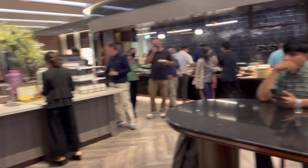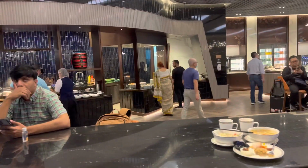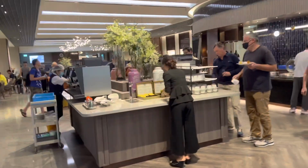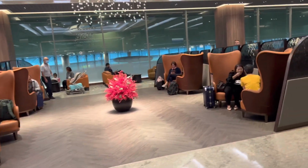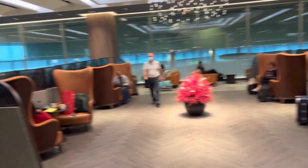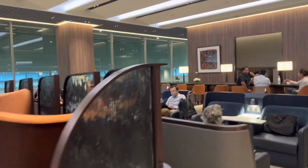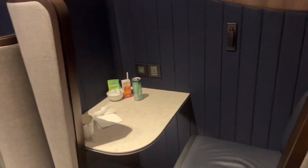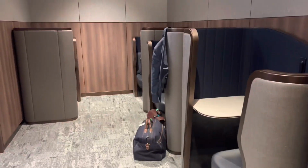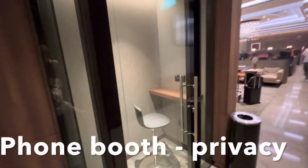Taking a short walk around the lounge after some food, just to show you how the place looks like. So it is quite spacious with different areas, if you could call them. Right at the food area, there is a dining area, bar seating, but when you come over to this side of the lounge, it's a bit quieter with larger high back seats, also low seats where people are just chilling out, reading, doing some work and eating at the same time. You also have these semi-private pods at the corner, which is pretty useful if you want to huddle down and get some work done. There's also a phone booth for privacy.